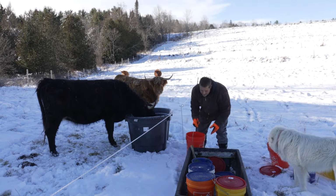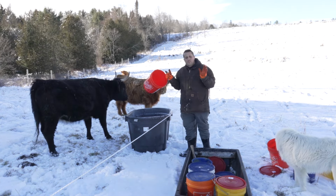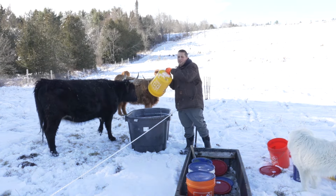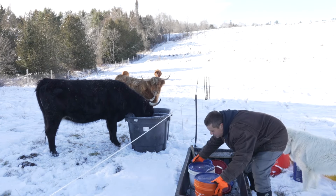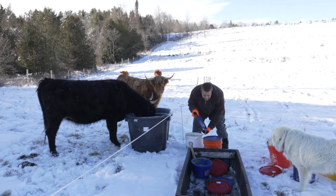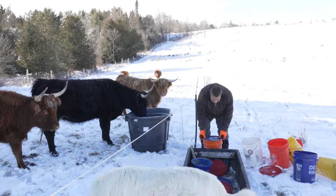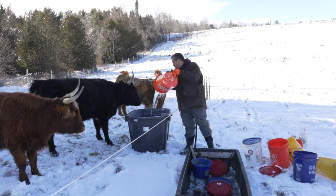Some people will say that they use snow as water for their cattle, but I've heard mixed reviews on that. So I feel like it's worth the extra effort of coming out here and doing this. It takes probably an extra 15 minutes of my day to make sure I have happy cows. That to me is totally worth it. I think I'm really ticking off Audrey here because I keep dumping water as she's trying to get a drink. Sorry, girl, just give me another minute and I'll be all done. There we go.